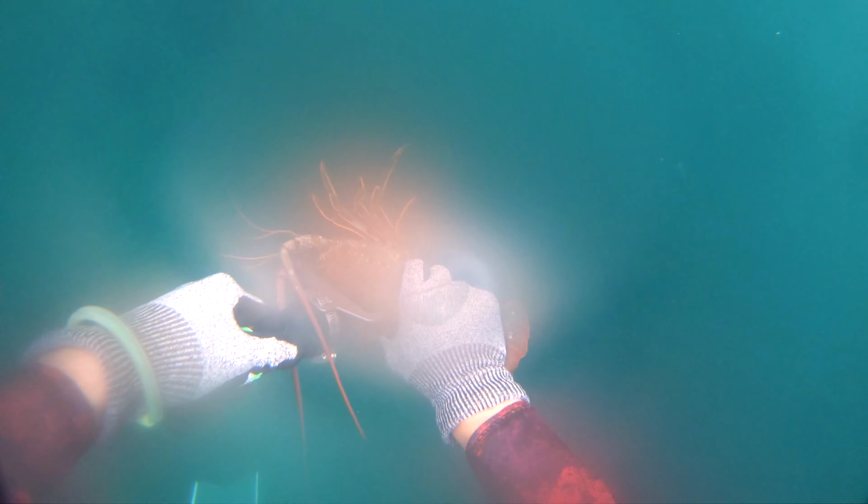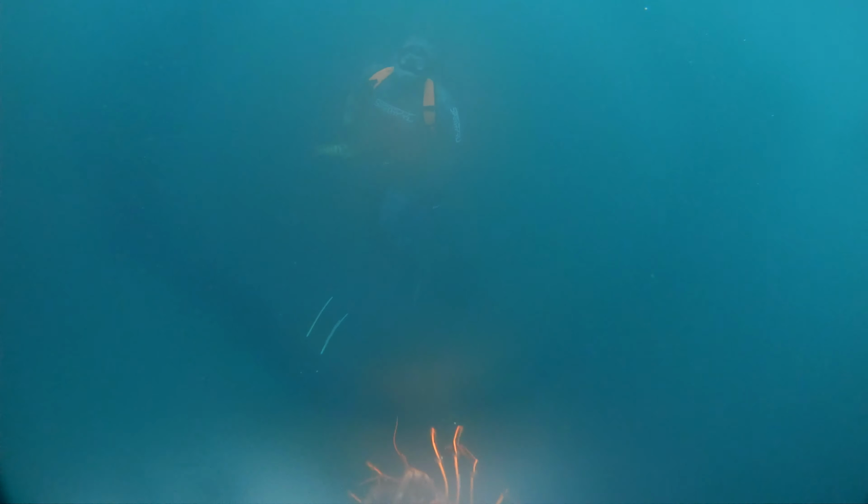So I go about measuring the lobster I just caught and lunged for, and it's a clicker, like right there. And you can see my buddy's coming up. Nice short.